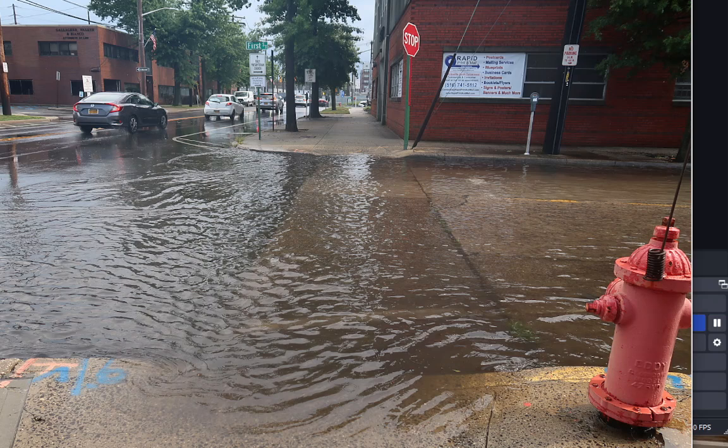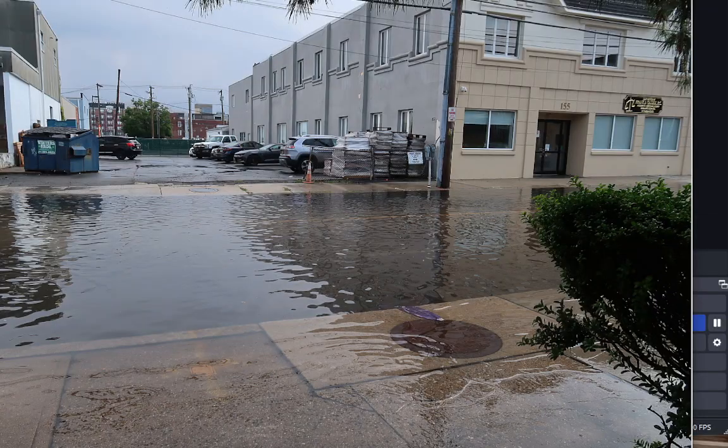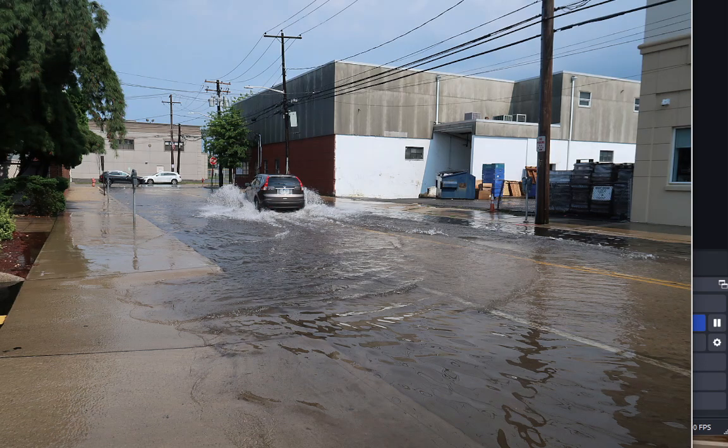Of course, we got about 1.5 inches from that first batch of rain in Mineola, and it caused quite a bit of flooding in certain areas. You can see here, there's a drain clogged. And I tell you, in Mineola we just don't have very good drainage here, which isn't a surprise.